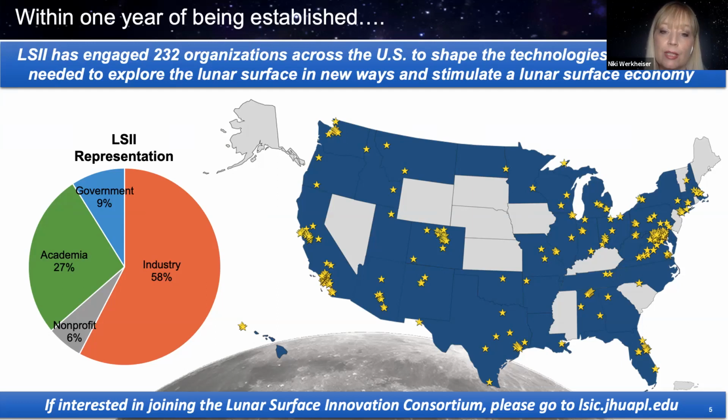And in order to really ensure that we are amplifying these opportunities and coordinating across the rich and diverse stakeholders to develop these capabilities, we established the Lunar Surface Innovation Consortium, which is led by the Johns Hopkins Applied Physics Labs. 2 weeks ago, we held the fall consortium meeting. We had over 400 participants, with Administrator Reuter and Bridenstine, with over 160 organizations participating in the monthly focus groups as well that we've established.